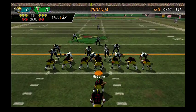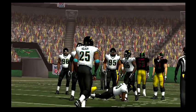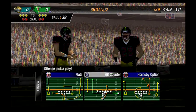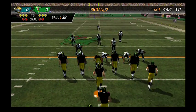Jacksonville goes with a four-man front. Spicer comes up to make the play at the 38-yard line. The defense is trying to shut down the running game early to force him to pass. We'll have to see if it works and causes him to give up on it here in the first half.